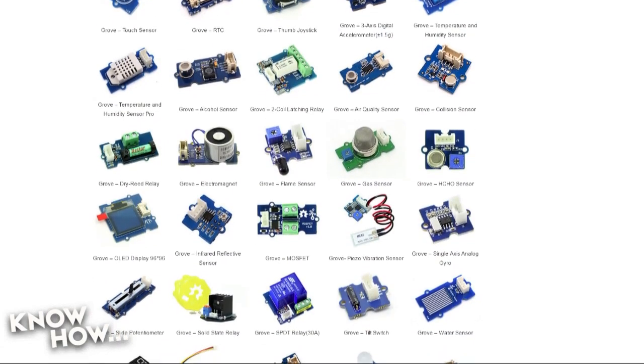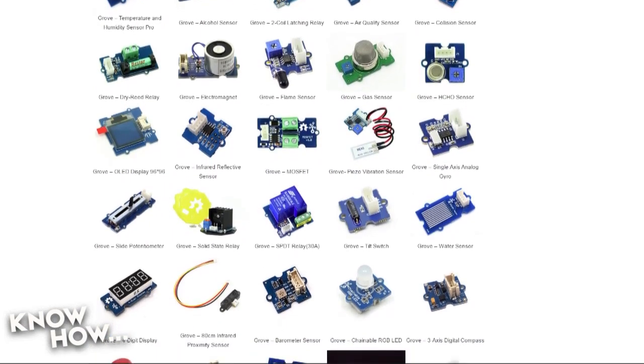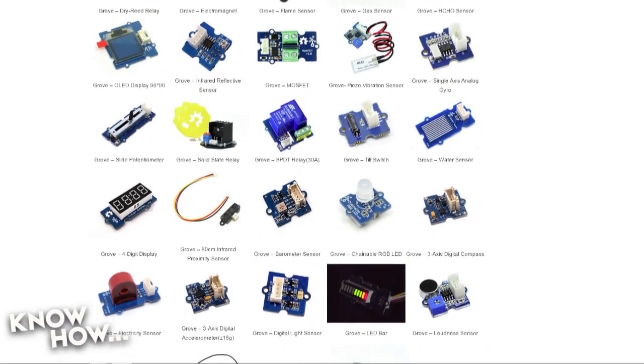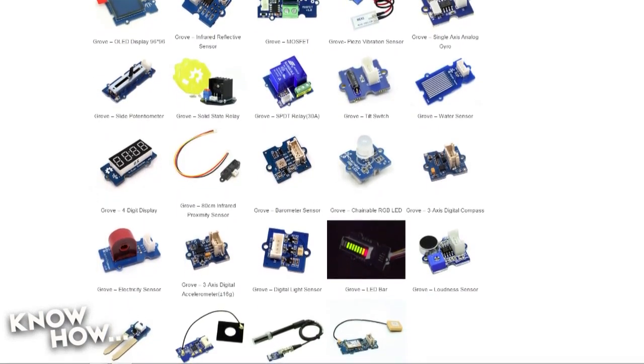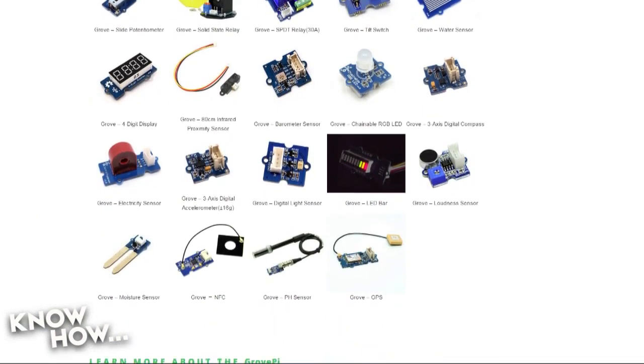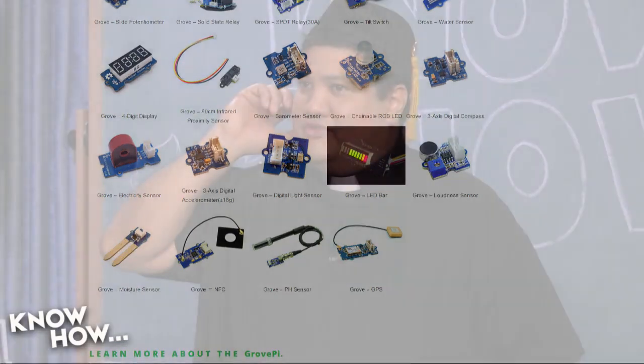Now, buttons, LEDs, switches, potentiometers, relays, buzzers, temperature sensors, barometric pressure sensors, sound sensors, magnetic compass, vibration sensors, accelerometers, even a gas sensor or GPS and NFC. That's all contained there. That is cool. Yeah, and really, what's the limit on your imagination? Yeah, really. Maybe you could do a collision avoidance system.